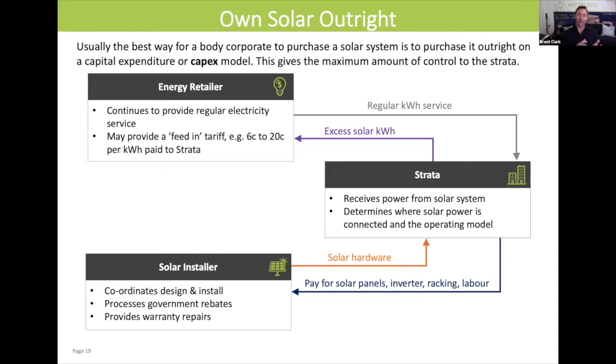You will still have an energy retailer, a normal brand name, maybe an Origin, AGL, Energy Australia, but you'll negotiate a new common area electricity contract with that energy retailer that has a feed-in tariff that'll be paid in kilowatt hours to the strata for any excess solar which is paid into the grid.